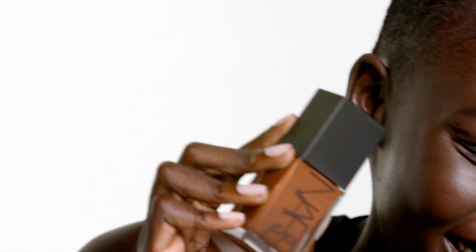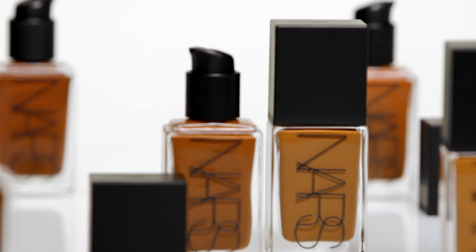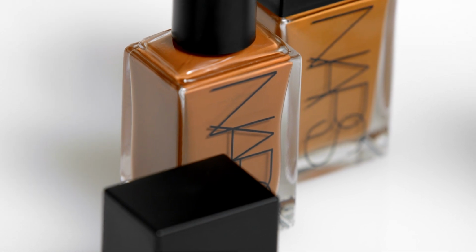Today we'll be applying the new foundation from Nars called Light Reflecting Foundation. The Nars Light Reflecting Foundation is an advanced makeup skincare hybrid, meaning it's makeup that acts like skincare. This foundation is incredibly gentle and is suitable for most skin types, including sensitive skins.